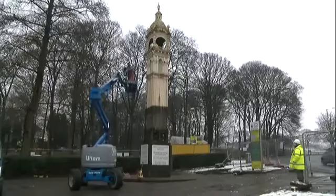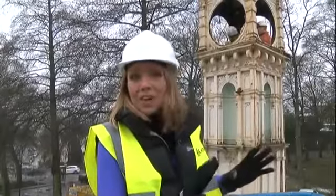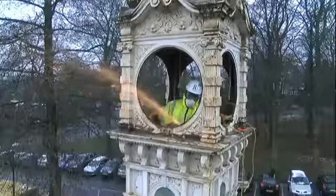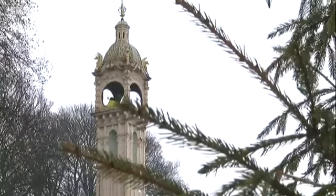So we're just on our way up to have a look at the top of the clock tower now. The mechanism has already been removed, revealing these 4 round windows where the clock faces were. The chaps inside are now making the structure safe because the next job is to bring this clock tower down. It's a big job and one that's been paid for by local residents.